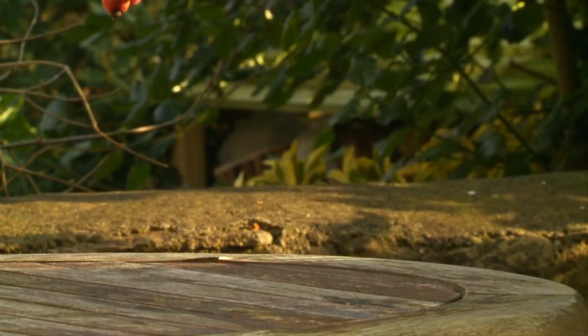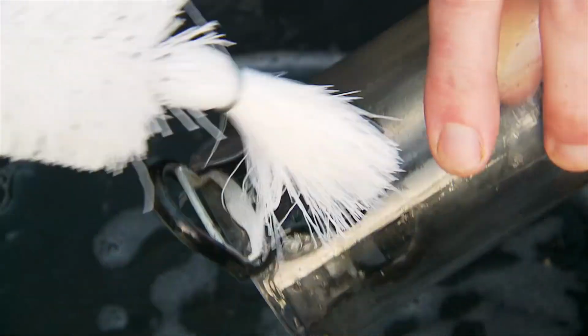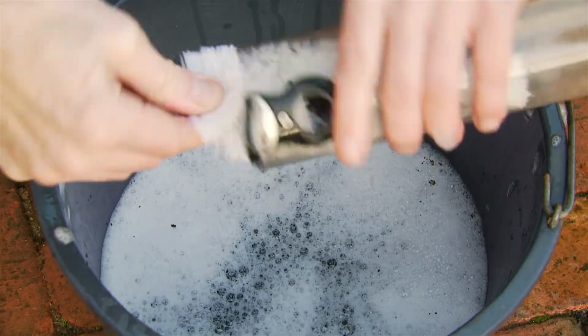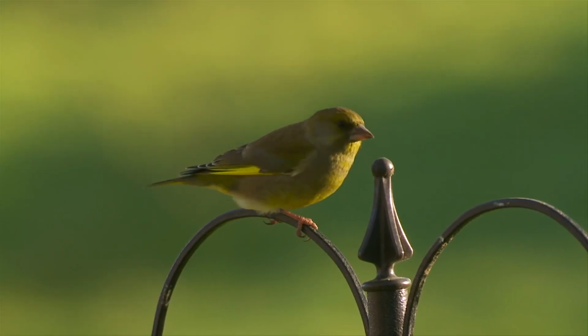One really important aspect of feeding birds is keeping feeders and bird tables clean. This is because, as mentioned before about not allowing waste to build up underneath feeders, dangerous bacteria can build up, which can lead to fatal diseases, something which finches are especially prone to.